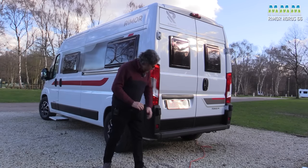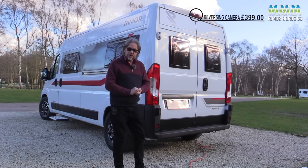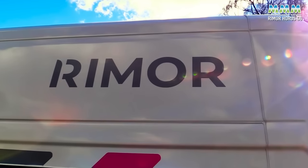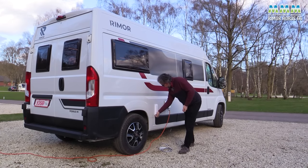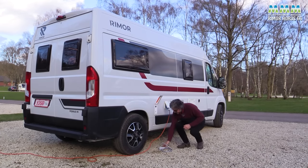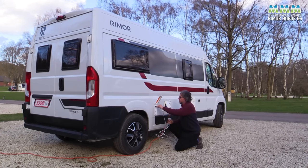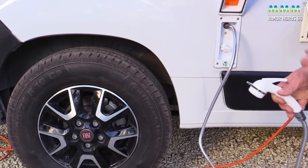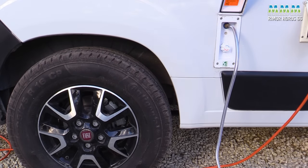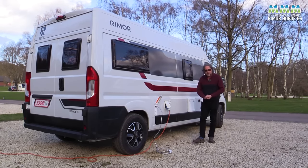Not much to see around the back, there aren't any reversing sensors, but you can add a reversing camera for £399. So then let's take a look down the offside. And the first thing is you've got an attachment for an external shower as standard equipment. Just plug in the fitting and you've got hot and cold water, hose off the dogs maybe, or your muddy boots. Mains hookup, of course, and your fresh water filler.